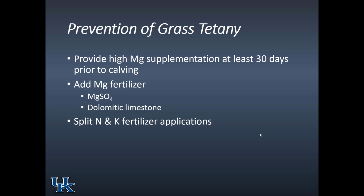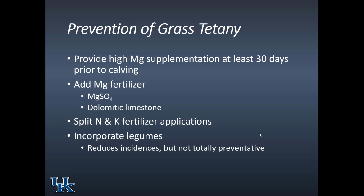Or, here's another way to lower your risk: split the nitrogen and potassium fertilizer applications if you need to put on a lot in any particular year, and incorporate legumes. This will reduce the incidence of grass tetany, but not totally.